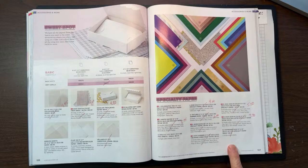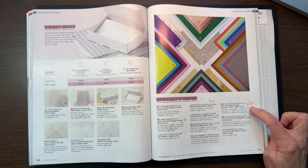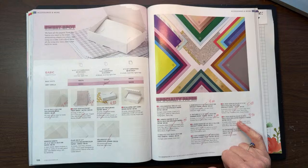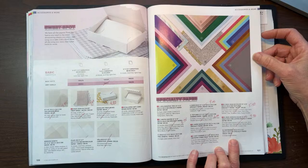The 2022-2024 in color 12 by 12, boy, that's a big word, textured specialty paper, is marked down at 50% off. It's only $5.50. And then the in color 12 by 12 luster paper is marked down to $7.70. And then the distressed gold goes away. And I might have to get me some of that too. It's only $5. It's here, number 10, because that was really pretty to have at Christmas time.